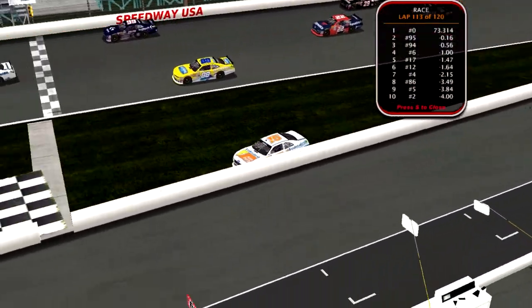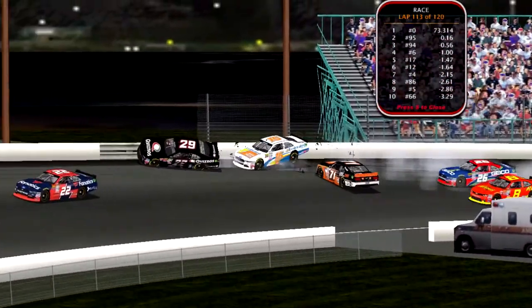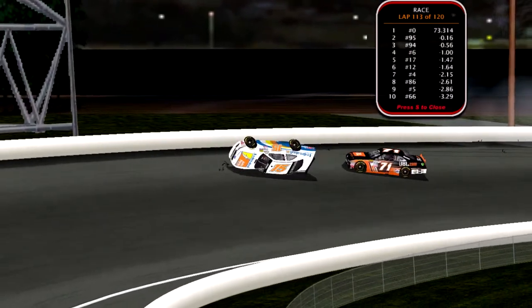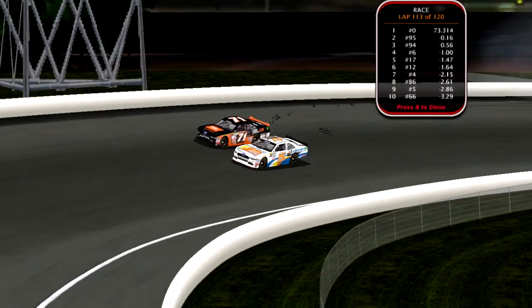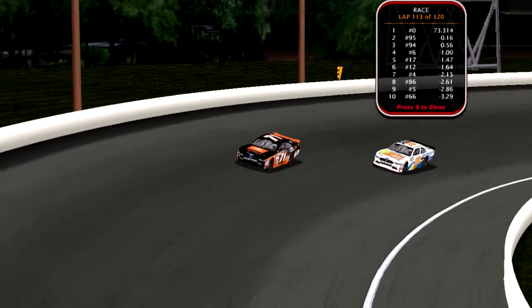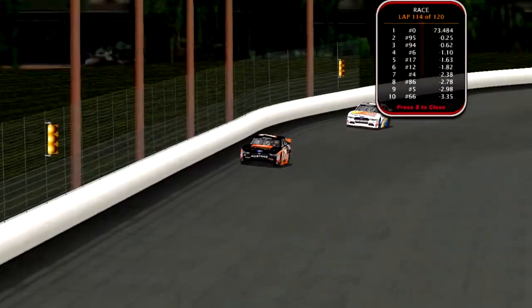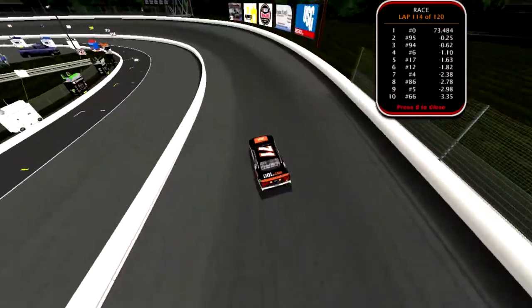John Arndt got into the back of Jake Rogers there, and the 15 was way against the wall. He slid up right into TJ Martin, and the 15 went for a roll. Couple rolls there, and he's going to land on his wheels, but the points leader coming in, TJ Martin, has heavy front end damage to his car. It doesn't look too severe, but certainly that's really going to hinder the aerodynamics on that Mustang.